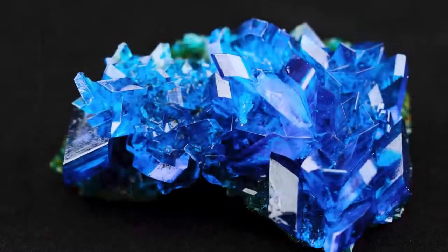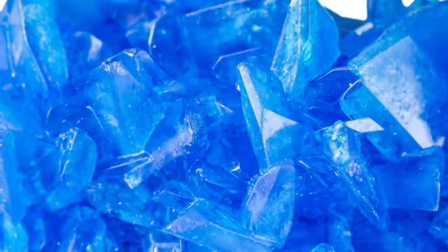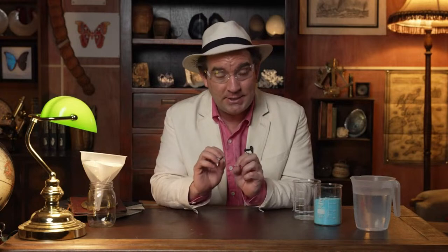This experiment involves growing really beautiful blue copper sulfate crystals. This is an amazing experiment. It's incredible to see the crystals grow, get larger and larger. But you have to remember, copper sulfate is a poisonous chemical. I really recommend you wear eyeglasses throughout this experiment. And if you want to, wear gloves. And definitely don't let the copper sulfate solution or powder come anywhere near your eyes or your mouth or any cuts on your body, because it is technically poisonous.